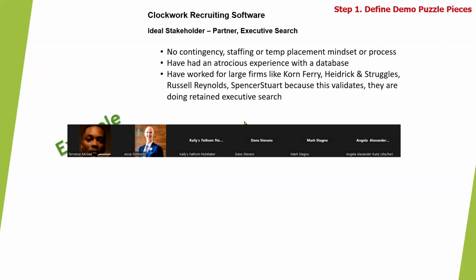This is not an ideal customer profile that marketing does, where they have demographics and the like. This is about the person to whom you sell. And it's a big, long definition. Like when we started at Clockwork, we said, well, definitely not contingency staffing or temp placement mindset. And if they had an atrocious experience with the database, that's really awesome for us. And if they worked at one of these large firms like Korn Ferry, Hydrix, et cetera, that's also good because it validates they do retain search.